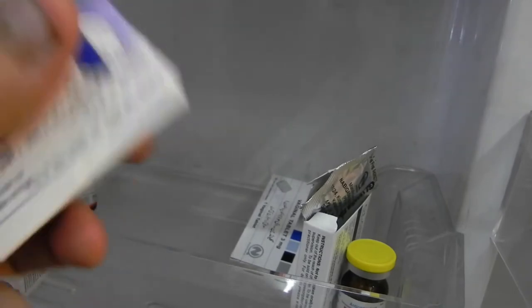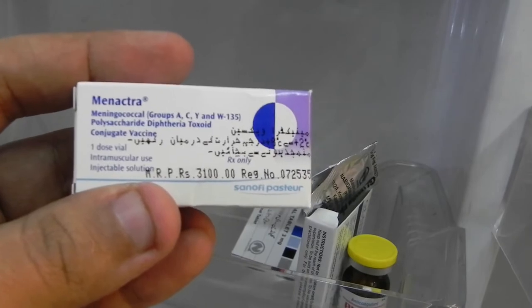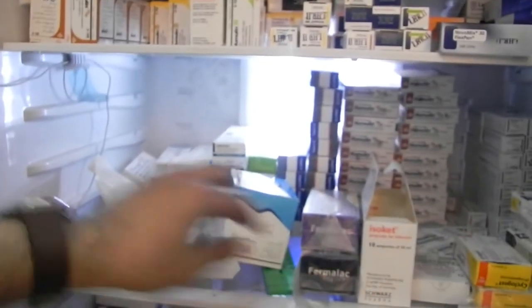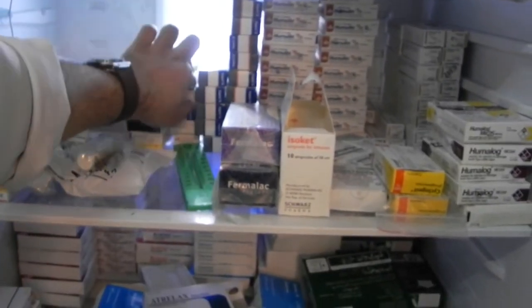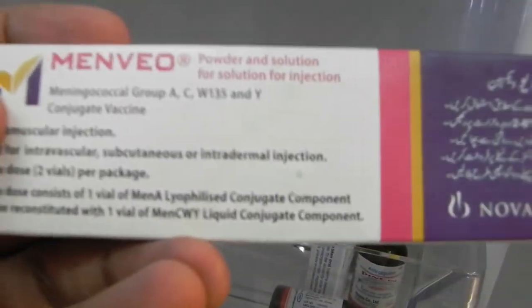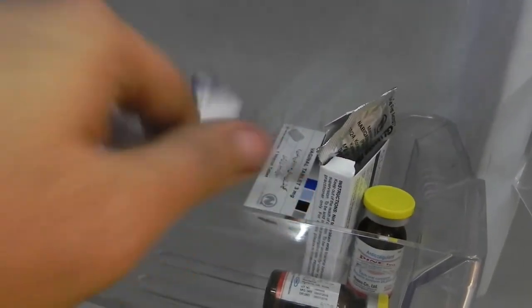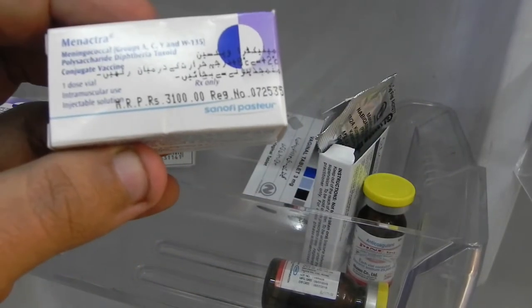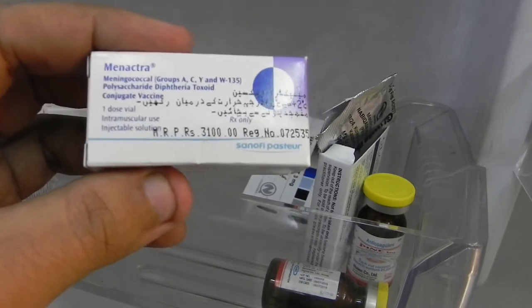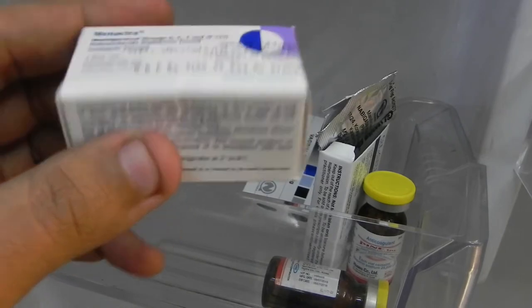Then we have Menactra. Menactra is also a meningococcal vaccine. I showed you Menview previously, which was placed somewhere here. Menview. Yeah, here it is. This is Menview. Meningococcal group A, C, W135 and Y conjugate vaccine. This is again another type of vaccine, Menactra by Sanofi Aventis. And it again is a conjugated vaccine containing all the four groups A, C, Y, and W135. It's a single dose vial.